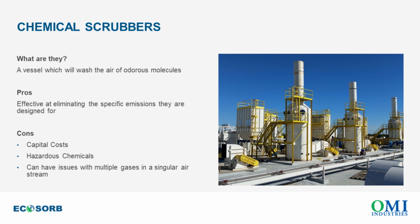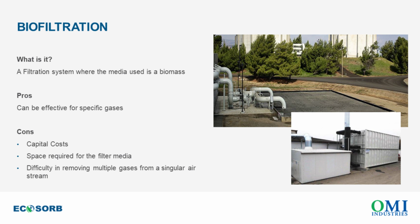The issues with them can be the capital costs involved. Obviously, you have to build a vacuum system and then a scrubber. You are dealing with hazardous chemicals, and they do have issues with multiple gases. You can't treat both an acid gas and a base gas in the same chemical scrubber because the chemicals required to do that will neutralize each other and they won't have any effectiveness.